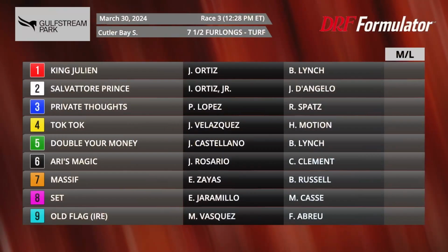It's Florida Derby Saturday. It is the signature day of the entire Gulfstream Championship meeting. We're going to start off with race number 3 at Gulfstream Park. Some nice 3-year-olds on the grass. Let's take a look at the field for the Cutler Bay Stakes, going a 2-turn, 7.5 furlongs.